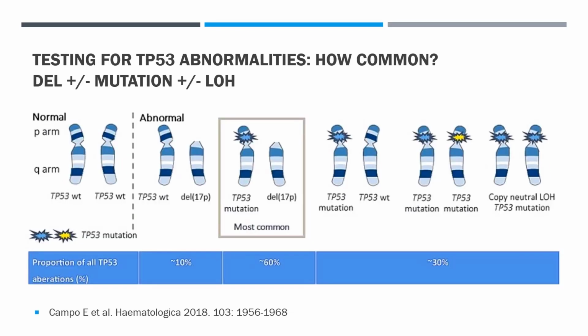Based on this, several different variations of monoallelic or biallelic TP53 loss can occur, either based off of deletion of 17p alone, more commonly mutation of one copy of TP53 with loss of the other allele, or mutations involving one or more TP53 mutations on one or both TP53 alleles, including mutations with copy-neutral loss of heterozygosity. Through these variations in TP53 abnormalities, somatic variants would be expected to be present in approximately 90% of affected patients, while copy number abnormalities would be found in roughly 70%.